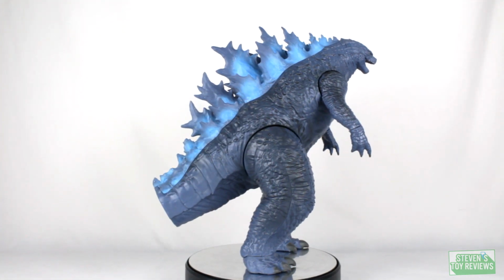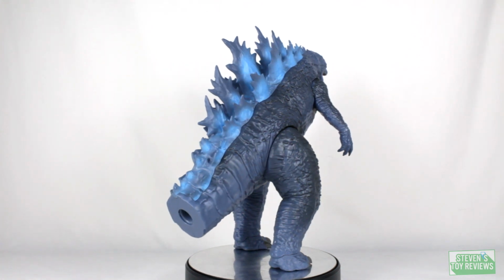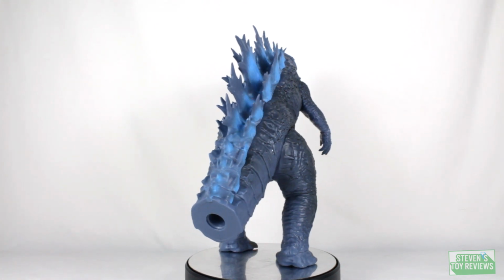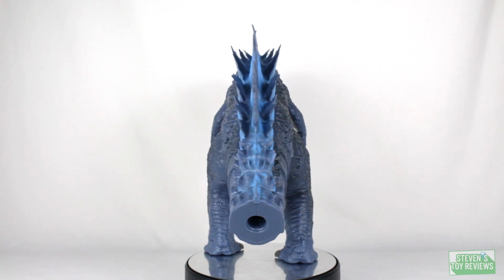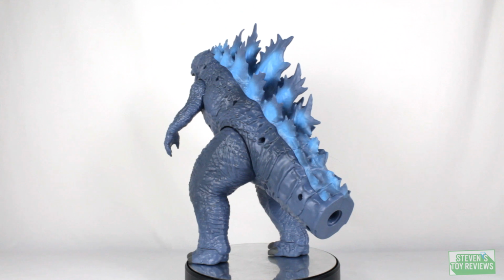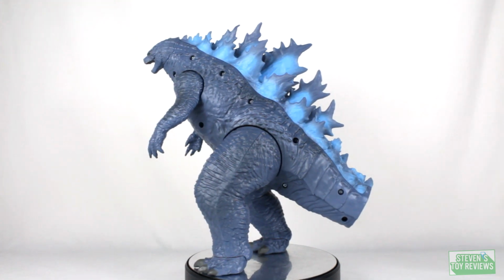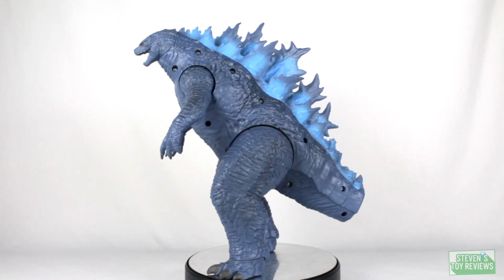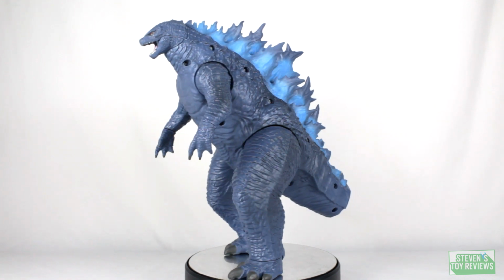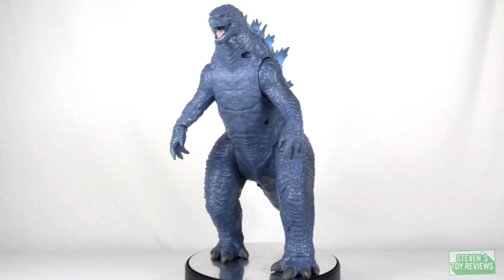Now Godzilla, and Godzilla is a little bit of a, I don't want to necessarily say mess, but he's a little different. Yeah, so Godzilla is cast in sort of a grayish blue plastic, which is very, very nice. And there is some brown gray dry brushing to really bring out the details. And I think that looks amazing. I really think they did a great job there for this figure.